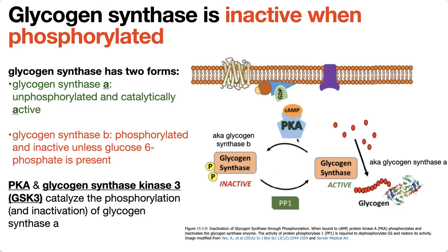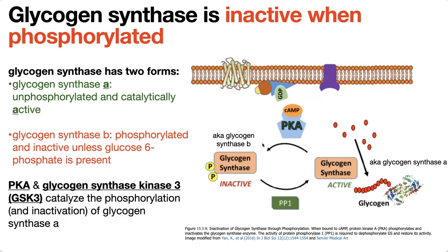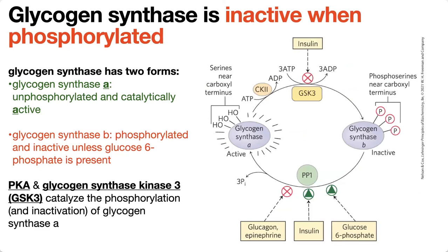The phosphorylation is done by the same PKA protein, as well as by a protein called GSK3, or glycogen synthase kinase 3. Both of these are able to phosphorylate glycogen synthase A to give you glycogen synthase B. Remember that A and B just refer to the forms, whether or not it's phosphorylated, but it's the exact same protein, just modified or unmodified, active or inactive. I find the A and B notation super confusing, but you will see it used quite often. The key thing is that when it's phosphorylated, it's inactive. When it's dephosphorylated, it's activated. It's phosphorylated by PKA, which remember was stimulated by our epinephrine and glucagon signaling, and by GSK3. And it's dephosphorylated by PP1, which was stimulated by our insulin signaling.